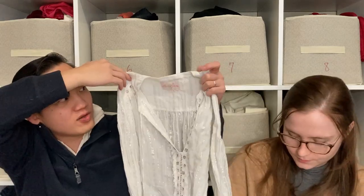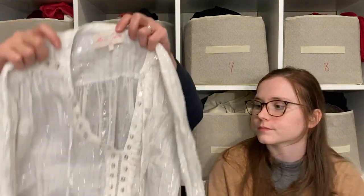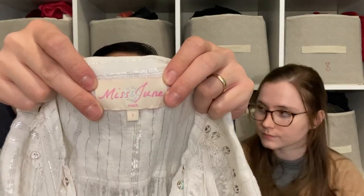I picked this up. It's kind of unique. It's by Miss June. When I looked up the comps, I was pleasantly surprised, really. It's going for about 30 or 40, I think.